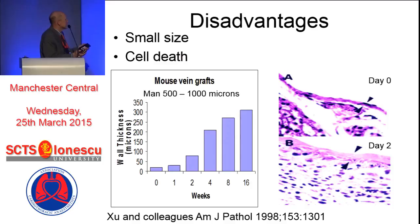What about the disadvantages? Well, the small size is the main disadvantage. Look, here we are. We've got the wall thickness at the beginning is only 25 microns. This is the time course of increase. That looks rational. But because you've got such a thin wall to start with, by the second day, all of the cells in that vein have died off. They've been stretched to death.